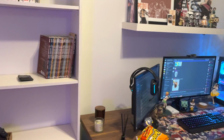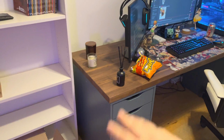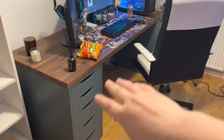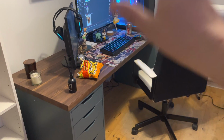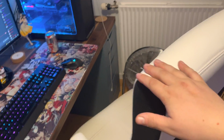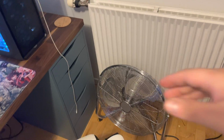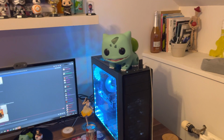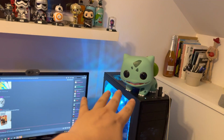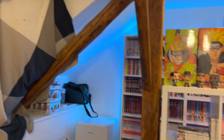Don't mind all the cans, just, you know, consuming content, gotta stay hydrated. This is the desk. It's one of those Alex drawers, countertop desks. Really nice, really affordable. IKEA chair too, really stylish. I have the fan so I can cool down my sweaty ass. My gaming PC, gonna be upgrading that soon. My favorite Pokemon, or favorite starter, Bulbasaur. I have the two others over there, and the oversized pops.